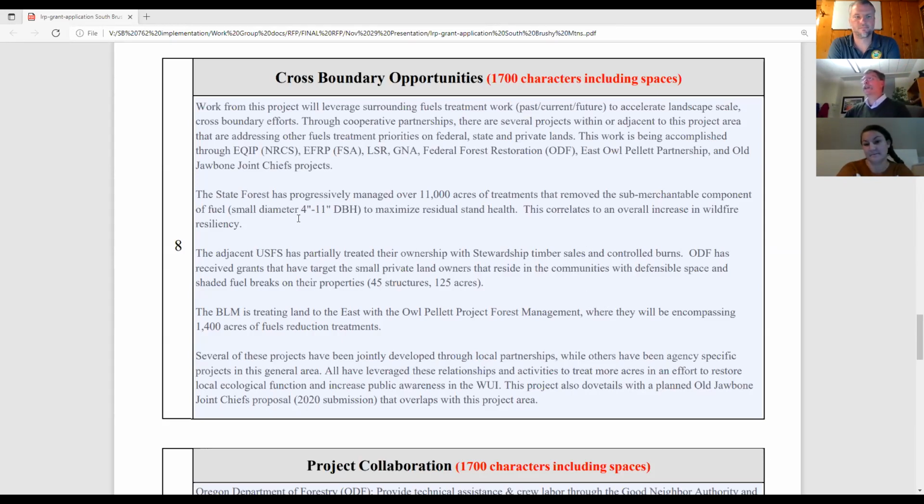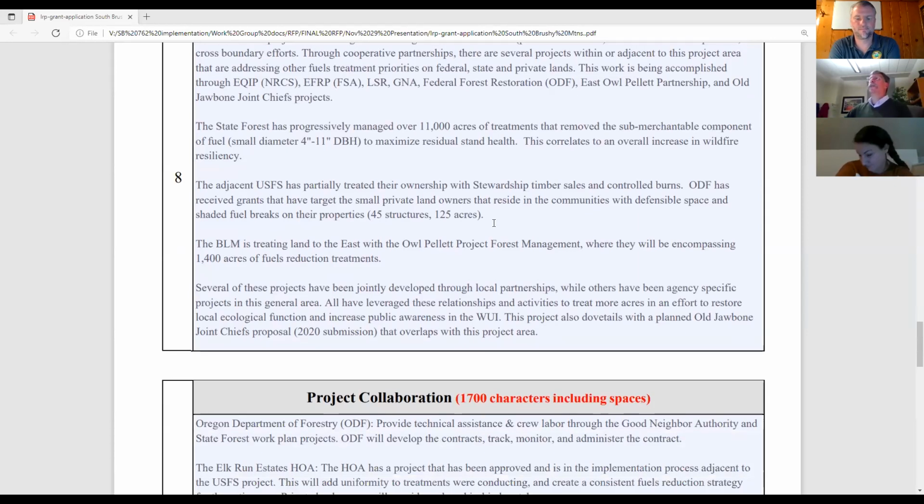So I see another question I'll get to in just a moment. State Forest is progressively managed over 11,000 acres, so describing things that are already going on. This correlates to an overall increase of wildfire resiliency. Great. Adjacent Forest Service property is treating particular ownership around some structures and defensible space. The BLM is treating this other project, which will encompass 1,400 acres of fuel reduction.